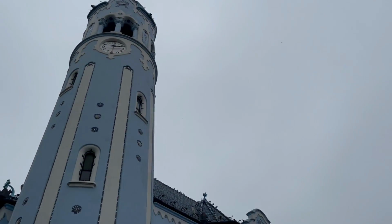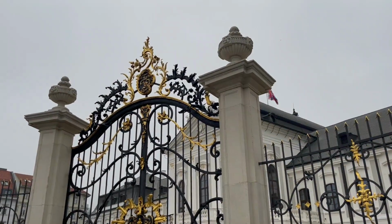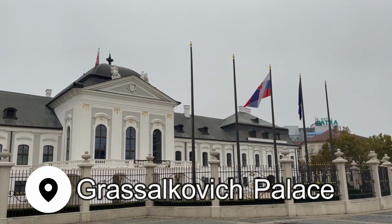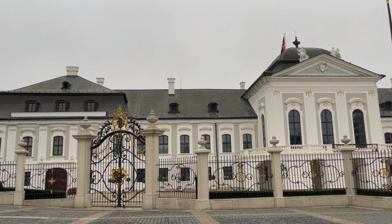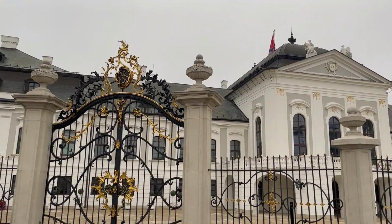Afterward, I headed back towards my hotel and stopped at the Presidential Palace on the way. It's officially called Grassalkovich Palace, and it is the residence of the President of the Slovak Republic. The palace has only been home to the president since 1996, but it was originally built in the 1860s.